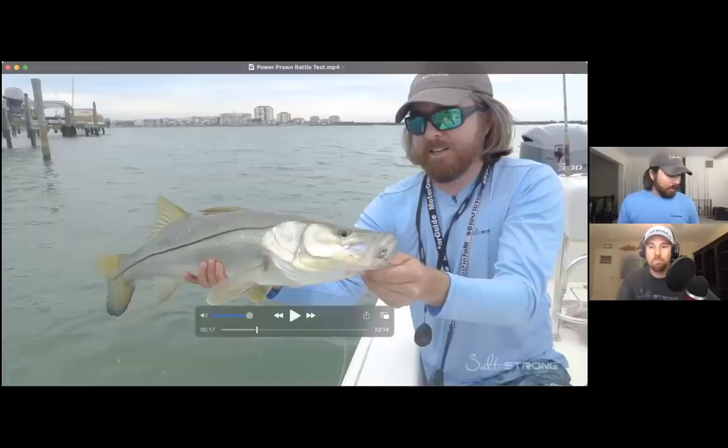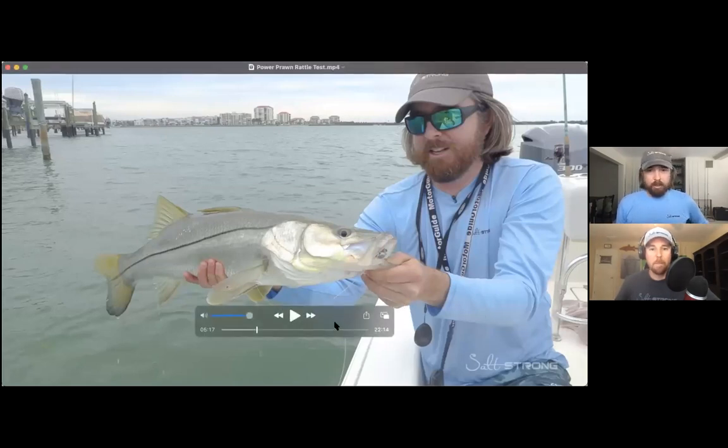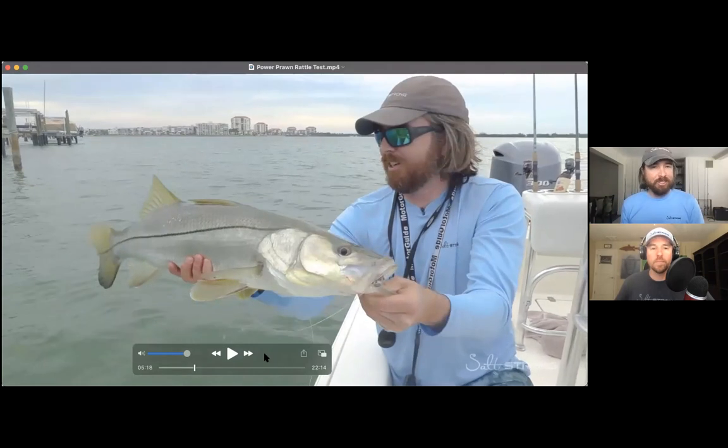What it is, I got two of these Power Prawns, the same lure. If you're listening, we're looking at Luke's footage from this past week. You got a nice snook there. Yeah. So I had two rods, the same reels, the same size line, the same leader, the same length of leader too. Try to minimize the variables as much as possible. And I would do three casts with one, change it, three casts with the other, change it, and just go back and forth, which was an hour and a half this day. And it was interesting to see the results.